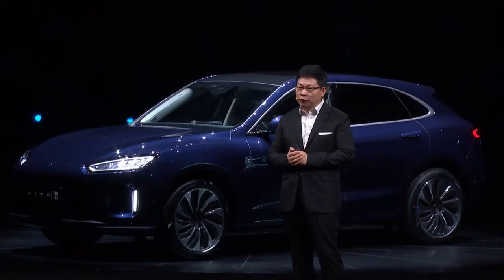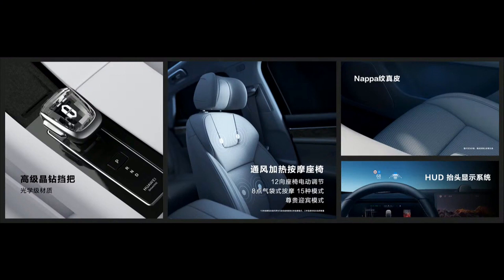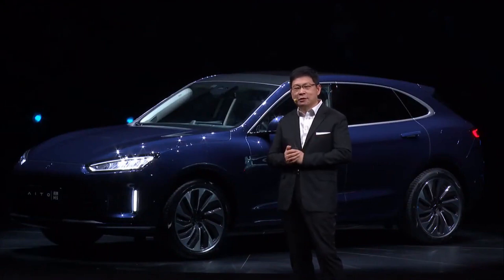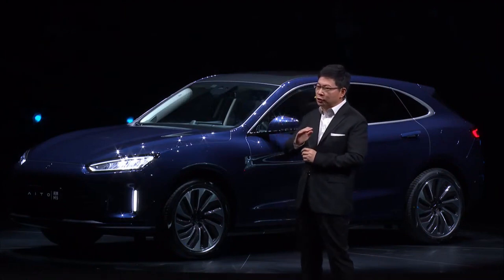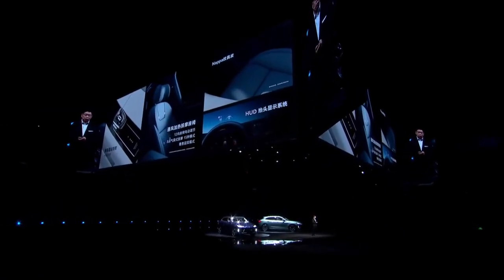We also offer some premium features for you to choose from, including the crystal control stick. You can see an AITO logo there. For the front seats, it not only supports ventilation and heating, it also supports massage. In the past, I thought the massage strength was not strong enough. We then increased it. We support 8-point airbag massage. In order, 15 modes are open to you to choose from. We really offer you a luxurious experience. We also use Napa genuine leather and HUD display system, which is safer for driving.